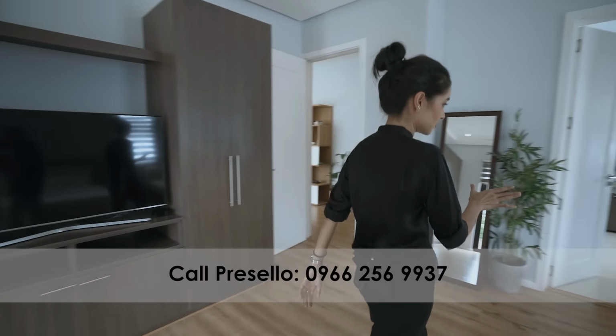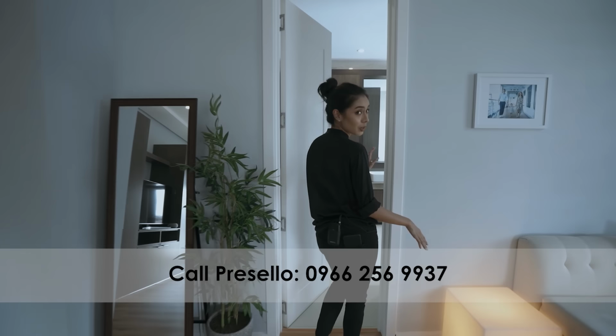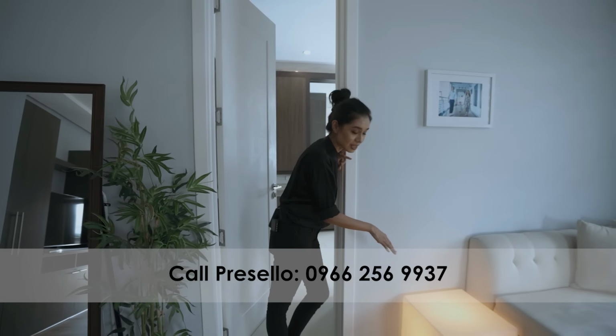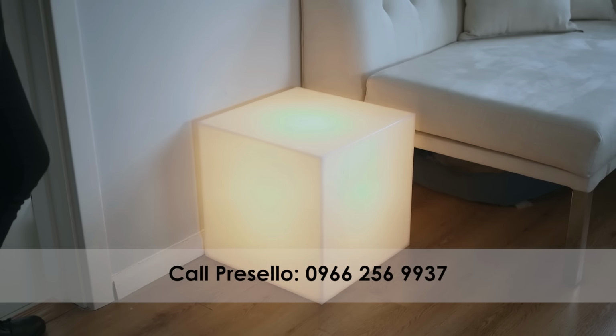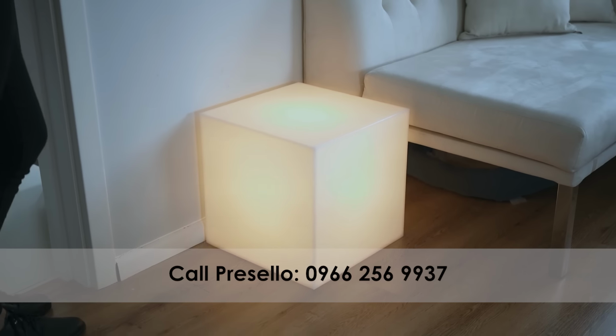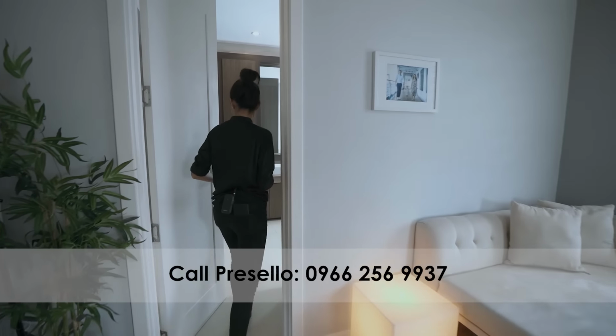Across your master bedroom. Oh, by the way, did you notice how they have several of these light boxes? So these are also dimmable, and you can also change its color depending on what you want from your iPad or your phone, your app.